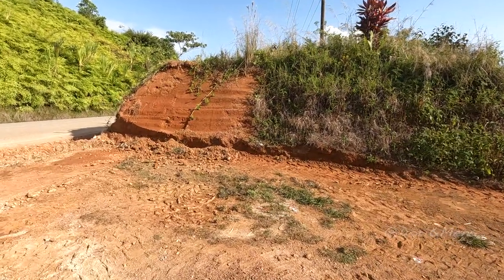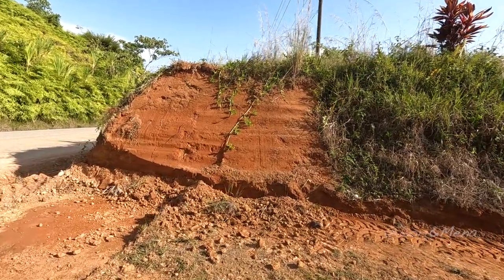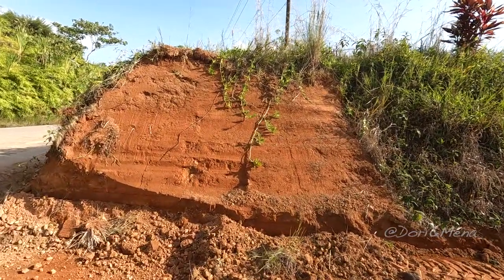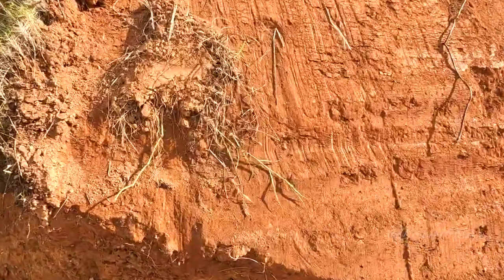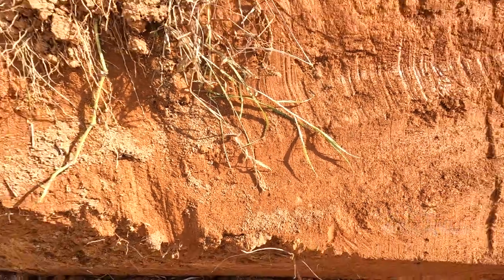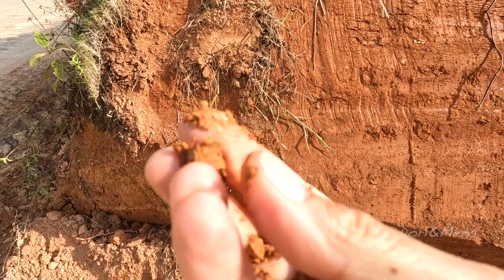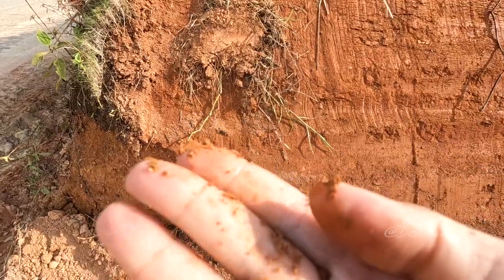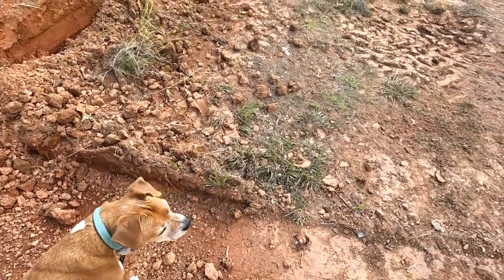What's cool too is this red soil, which is very reminiscent of Sedona. And I touched it, it's like a clay. It's really, really interesting. You see that? I can make myself a little face mask with that. Fee, can't see you anymore. Totally blend in.